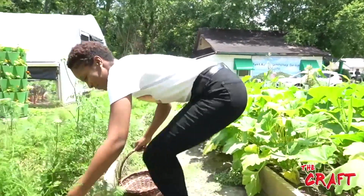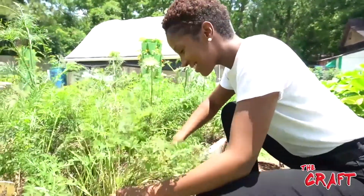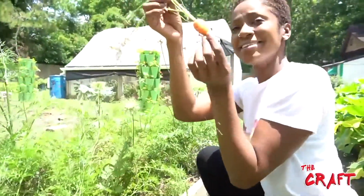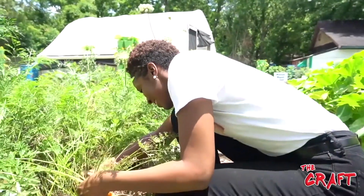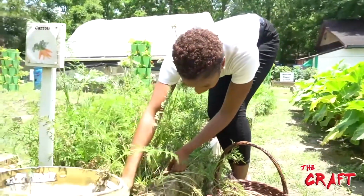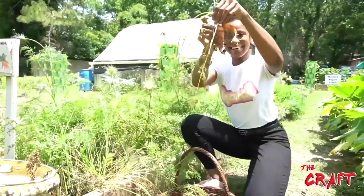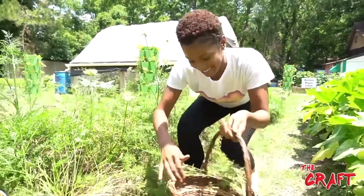Carrots. Okay. So for these honey carrots, we're gonna pick some fresh. Look at them. It's beautiful. Let's get some more of those. I'm gonna grab a couple more and then I think we'll be good with carrots. That is a big one. Look. All right, I think that's plenty.